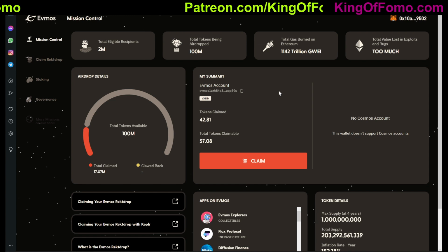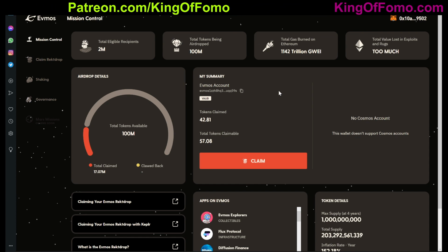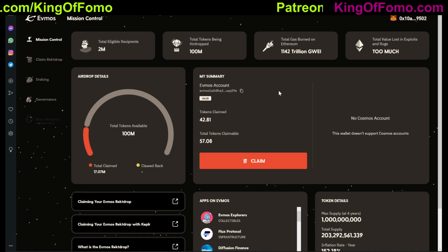Again, I'm not going to get into the details about where it's going to be, whether or not you should hold this token or dump it immediately. Do that research on your own. And again, I have to look at this more for me to figure out what the best option is for me, my own self. So that's everything for today, guys.